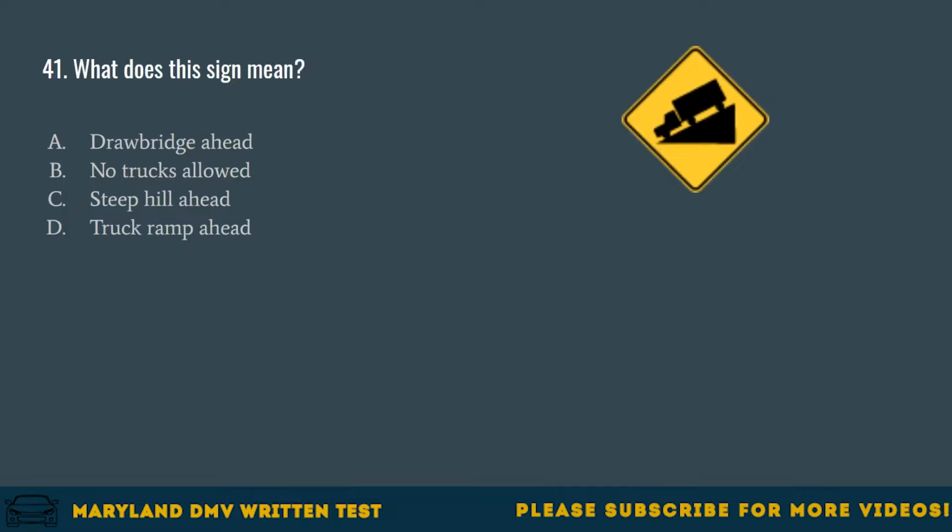Question 41. What does this sign mean? A. Drawbridge ahead. B. No trucks allowed. C. Steep hill ahead. D. Truck ramp ahead. The correct answer is C.